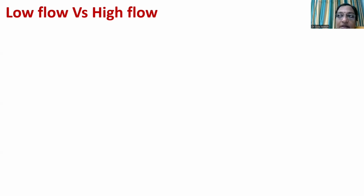Zahid, what is the thing which low flow and high flow are based on? Any idea? Not FiO2. Okay, FiO2, in the sense that high flow devices will deliver high FiO2 and low flow devices will deliver low FiO2. Good. Anything above this many liters is high flow, below that many liters is low flow.